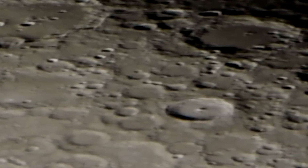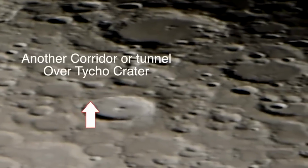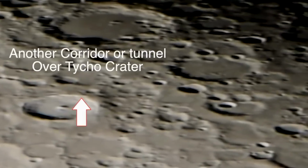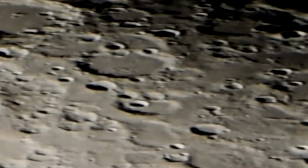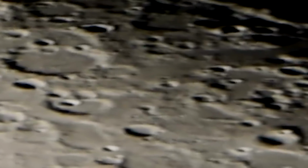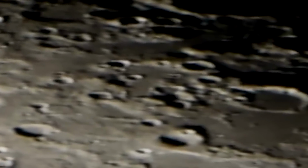Tycho crater. Oh, wow. Clavius top left there. We just went by it. This is Tycho. But look at the back side of it, the north side of it. Whatever you want to call it, tunnel or corridor. All these supposed craters really are all connected. And you see this line that I'm showing you, I've actually seen it in Mons Argaeus. 3 to 4 lines side by side. How can it be ejecta? This is elevated off the surface.